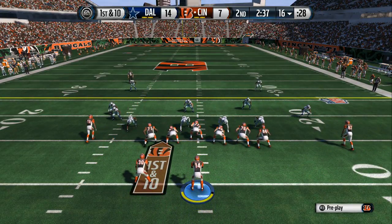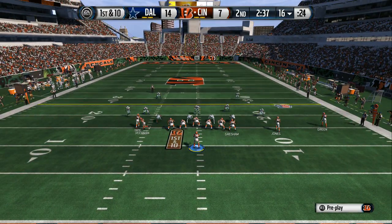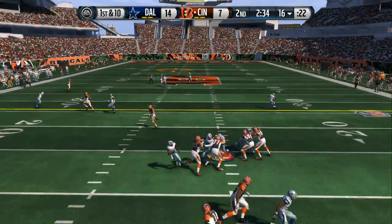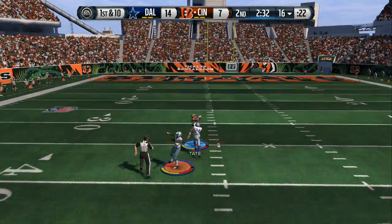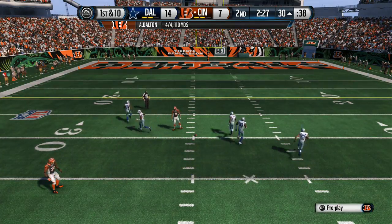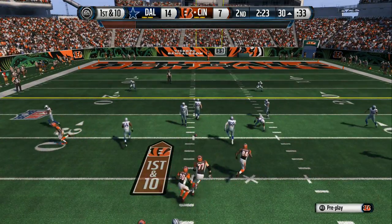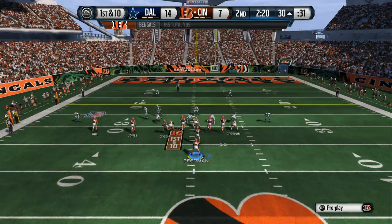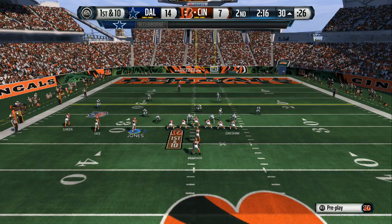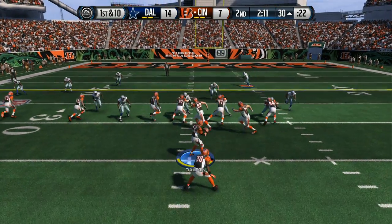They've come out in the dime package. Dalton from the shotgun. Launching it deep. Makes the play. He's brought down at the 30-yard line. Dalton will be taking this snap out of the pistol. The Bengals pistol set here. First down at the 30.